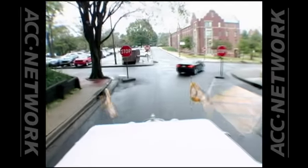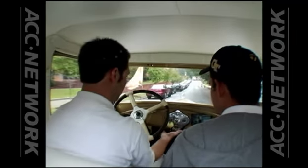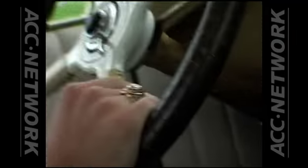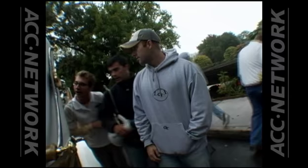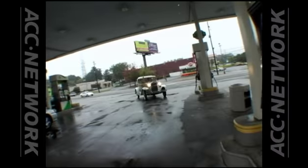You know, just kind of give it gas as you let off the clutch. And then right about there, 10 miles an hour is kind of the shift speed if you're going slowly. Can I drive tomorrow? No. All right. We're actually gonna go get gas.